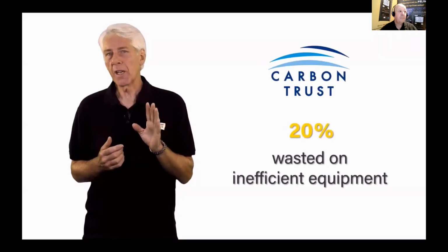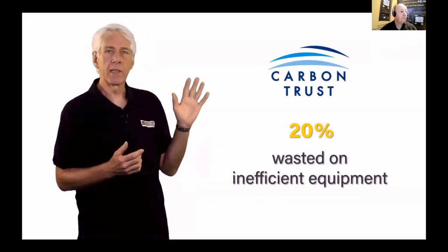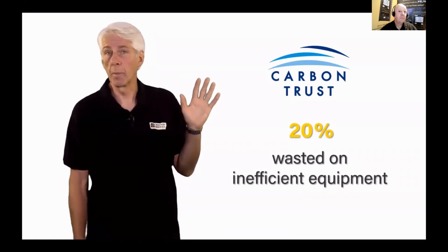Reducing electrical energy consumption by 20% or more is easier than you might think. In researching the opportunities available to businesses to reduce their electrical energy consumption, some startling discoveries were made. According to the Carbon Trust, on average, 20% of the electricity consumed in businesses is wasted due to inefficient equipment.